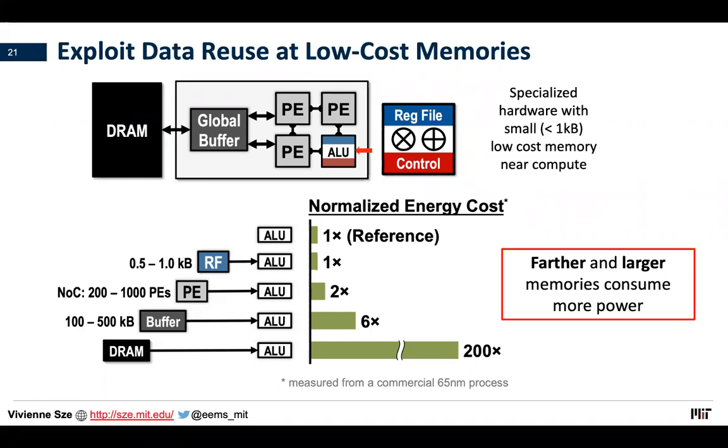That means having a small, let's say 1 KB, scratchpad memory in the processing element right beside the ALU where you're doing the processing. If you have a very small memory there, the energy cost of reading from it is comparable to performing that multiply and accumulate, 1x. Let's say you have a range of these PEs that can talk to each other and share data, then getting data through the NOC from a different PE might be 2x the energy.